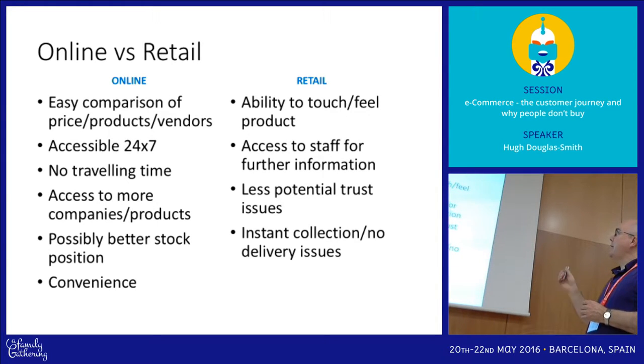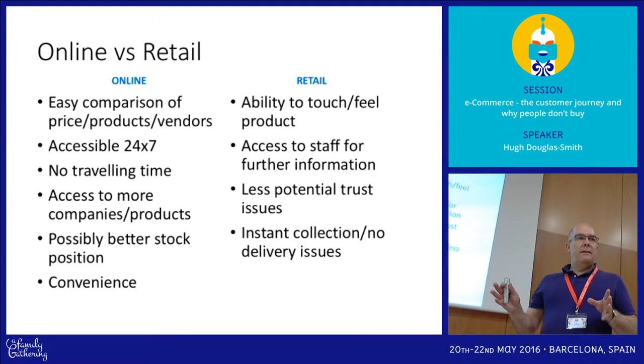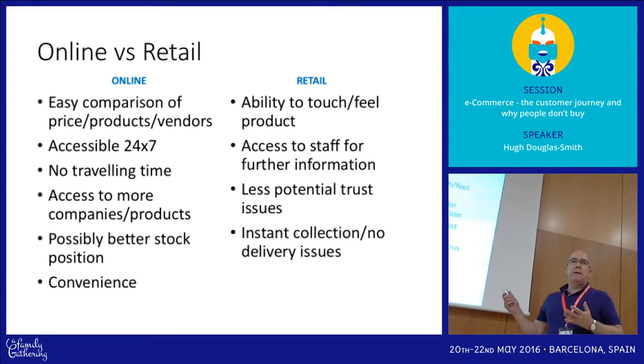However, in the retail world, the big benefit there is trust. You can see who you're dealing with. You can see what you're buying. You can touch it and feel it before you make the purchasing decision. You've potentially got access to staff that can tell you more about the product, answer your questions before you decide to actually commit and buy. And then, typically, depending on what you're buying, it's instant delivery. You pick the product up, having paid for it, and you take it home.